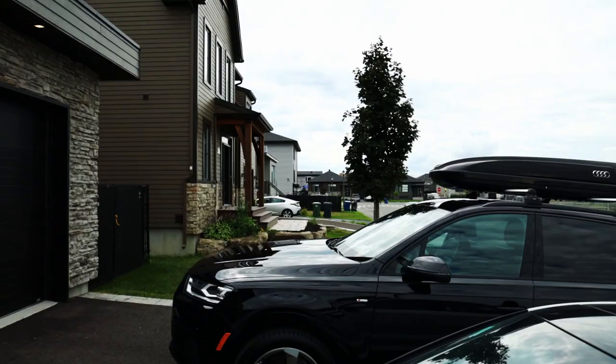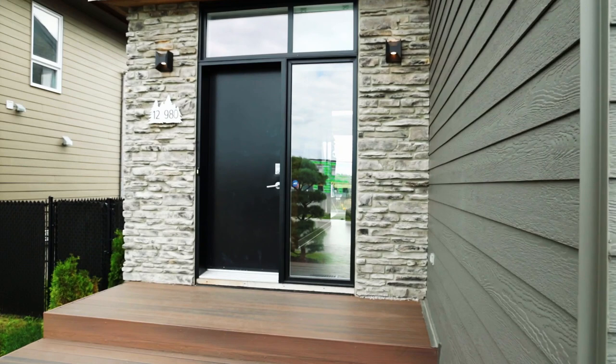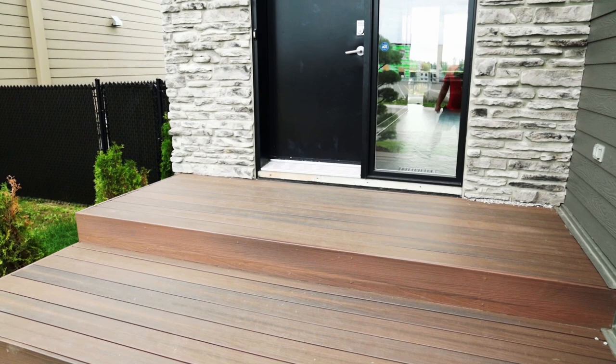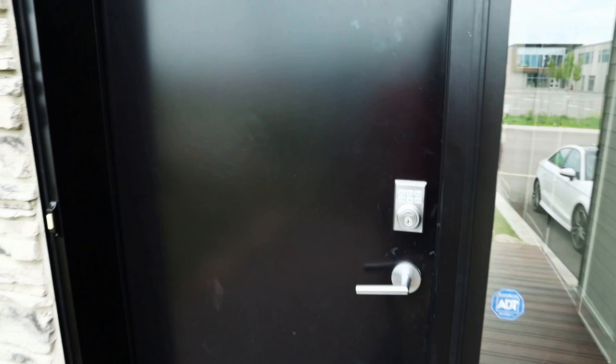Et on va rentrer à l'intérieur. So get inside. So please take note that the deck over here is made out of PVC. Alors, comme vous pouvez voir ici, c'est le deck qui a été fait en PVC. Alors ça prend pas beaucoup d'entretien. There's not much maintenance for such PVC decks. So we'll get inside.